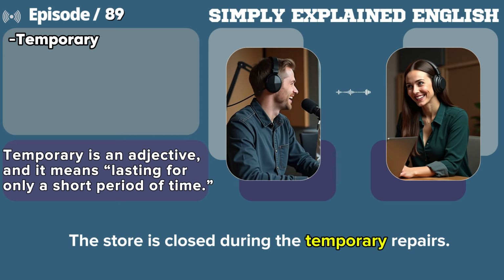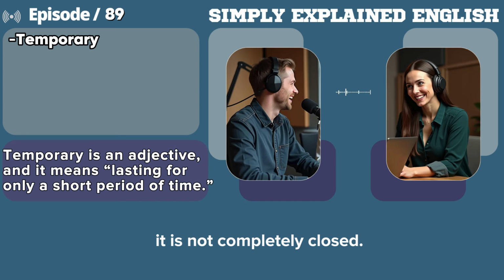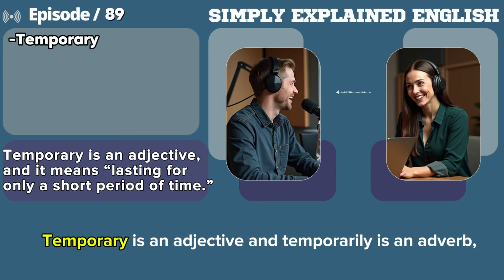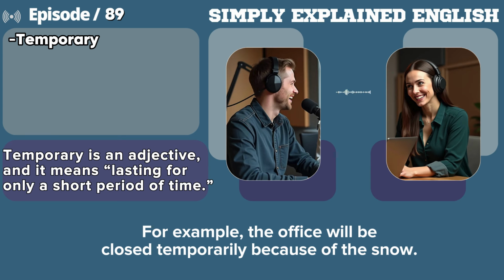Good example, Eric. This is mine. The store is closed during the temporary repairs. This means the store will only be closed for a short period of time during the repair, it is not completely closed. Great example. Now, a quick note. Temporary is an adjective, and temporarily is an adverb, which is very common as well. For example, the office will be closed temporarily because of the snow.